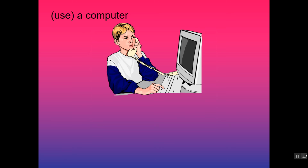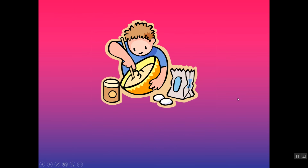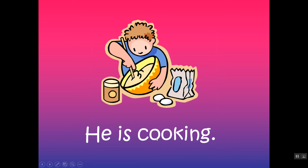All right. What's this one? So he is using a computer. So he is using the computer. Okay. Ooh, what is he doing? It looks like he might be baking, B-A-K-E, or he might be making a cake, M-A-K-E. I'm not sure. Let's see. So he is, oh, he's cooking. He is cooking. So person, to be verb, and then verb plus ing. He is cooking.